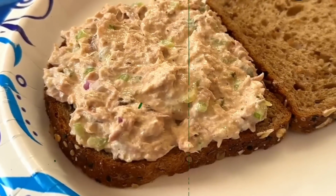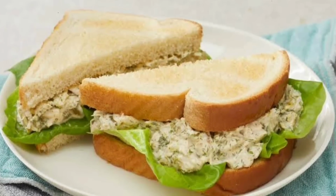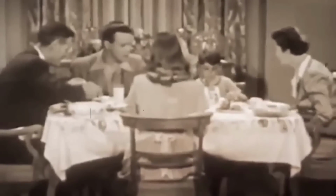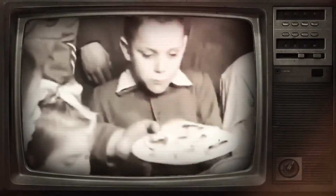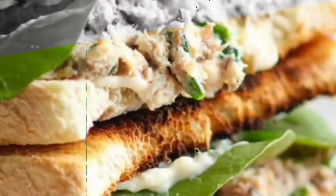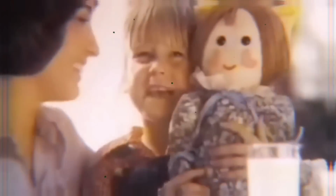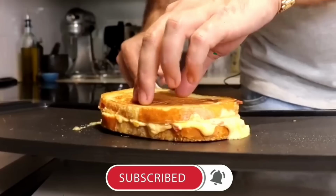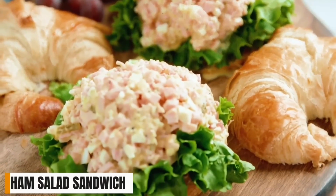appearance. Often packed on slightly heartier white or wheat bread to stand up to the moist filling, these sandwiches sometimes included diced celery or onion for additional texture. Parents favored these sandwiches for their protein content and relative affordability, while kids either loved or hated them with little middle ground. The sandwiches were frequently accompanied by potato chips, which innovative children would sometimes place inside the sandwich for added crunch. At picnics, these sandwiches were both praised and blamed for attracting neighborhood cats, adding an element of adventure to outdoor meals. Ham salad sandwich.